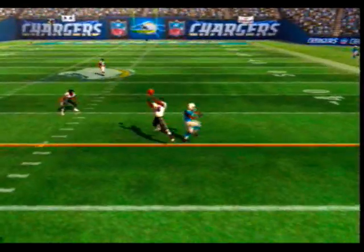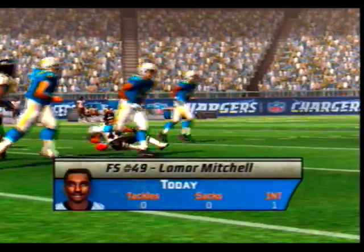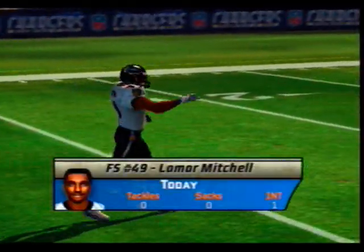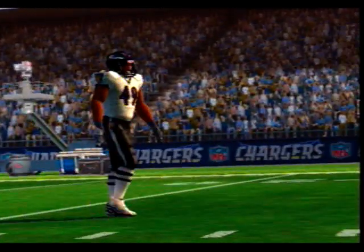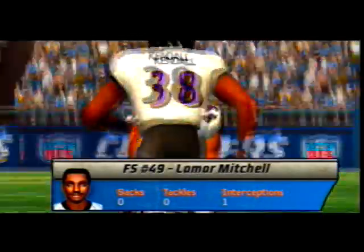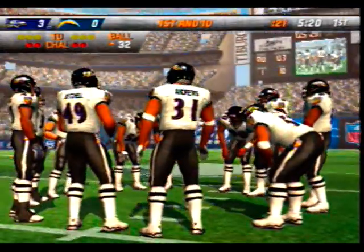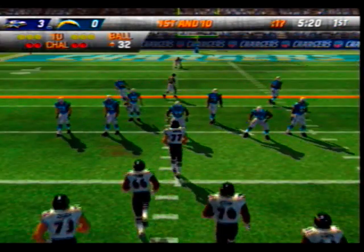They're blitzing with the throw. The defense has it. Good individual effort to make the interception. After the interception, they'll set up shop at the 32.